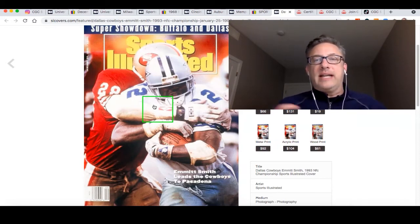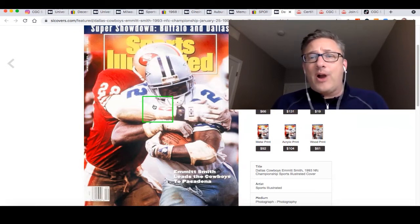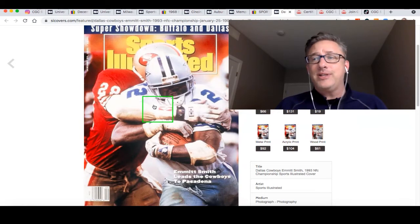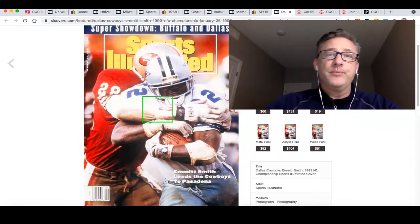So, to put a bow on this portion of the segment, keep that in mind. We collect Sports Illustrateds not only for all the great things about them, but a lot for how they look. I mean, we love the photography. We love our athletes prominently displayed on these covers. And when an athlete just isn't prominently displayed or has a terrible first cover, it will affect the collectability of that specific issue.